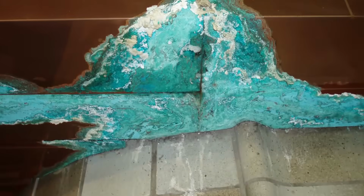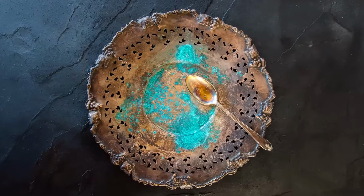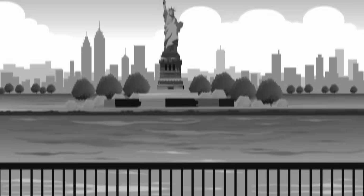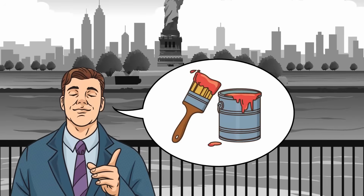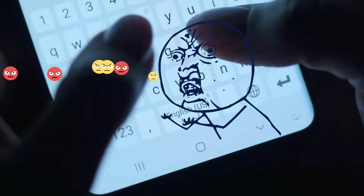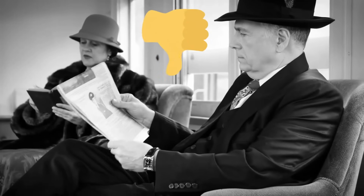When copper reacts with air, it naturally forms a protective layer called verdigris. This layer protects what's under it from corrosion, and that's why statues and other things made of copper, brass, and bronze can last so long. When Lady Liberty first turned green, people in authority decided it would be a good idea to paint it all over. It was way before social media, so you couldn't just drop an angry comment under the post describing the idea. But they wrote about it in the local newspapers, and the public didn't love the idea.